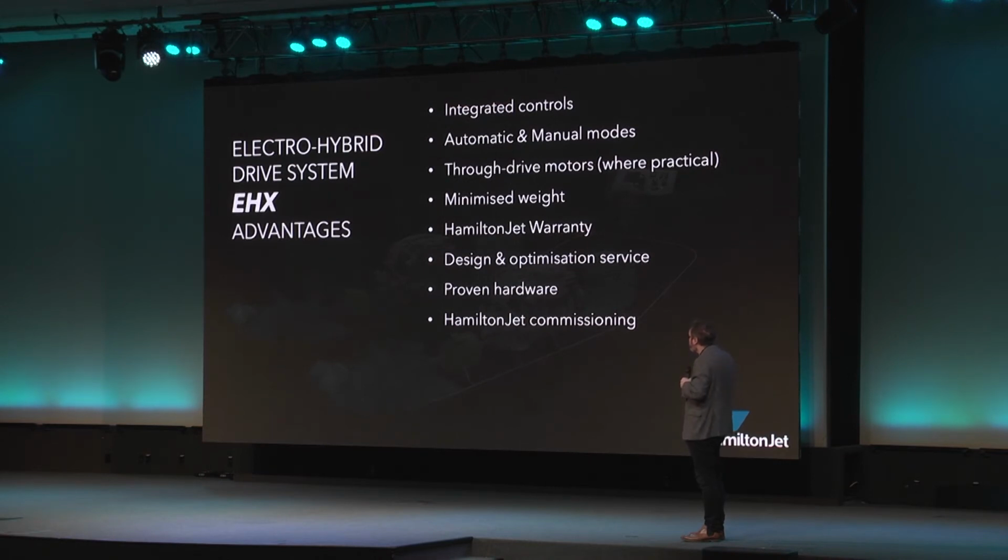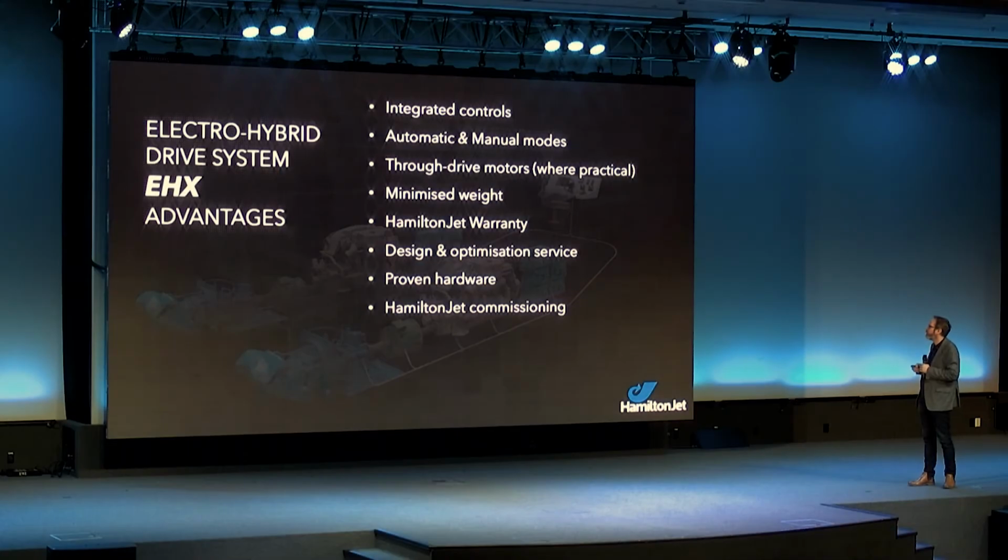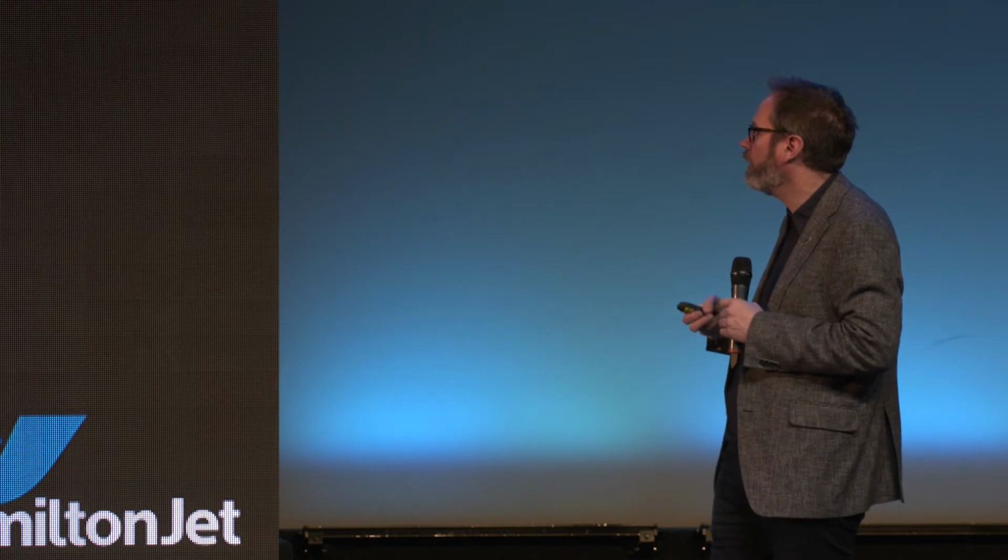The electro-hybrid drive system advantages for us: we believe integrating the controls is a really important thing on the already cluttered console space in modern vessels, automatic and manual modes, through-drive motors where they're practical. We are also then very much in charge of minimizing weight and working with the boat builder and the architect to do that. And the whole thing comes with a consolidated warranty with our name behind it. And we also offer the design optimization service. We don't charge for that in the early stages of development if you're in exploration mode. Proven hardware and HamiltonJet's commissioning behind the whole system.